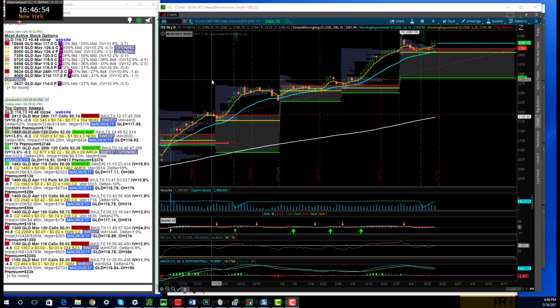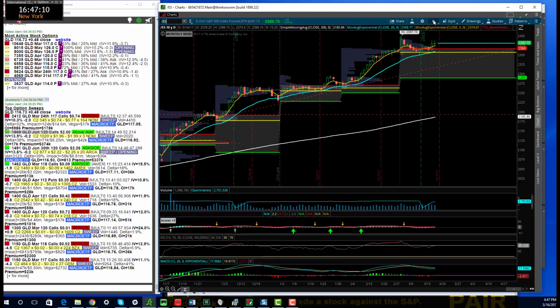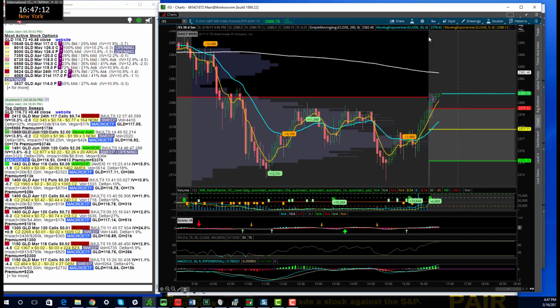A bit of digestion, I would say, overall for the major indices today. When we came in this morning, futures were bid up nicely, up about 15, 20 basis points, and small caps were up a little bit more than that. Oil was up in the morning, copper was up, but things kind of settled in here a bit, and we didn't break down by any means.